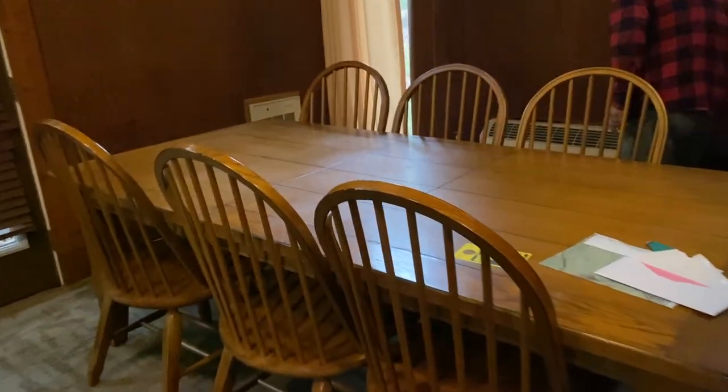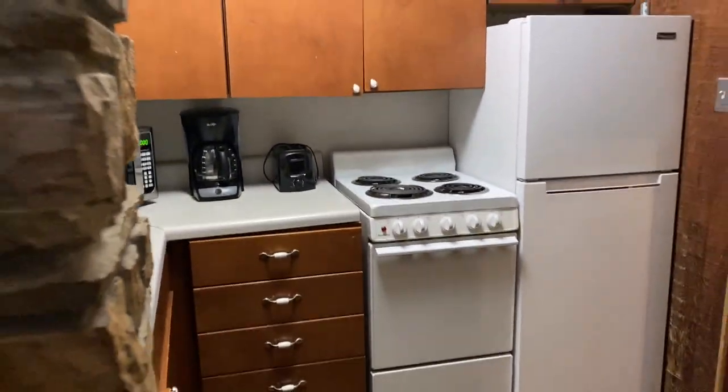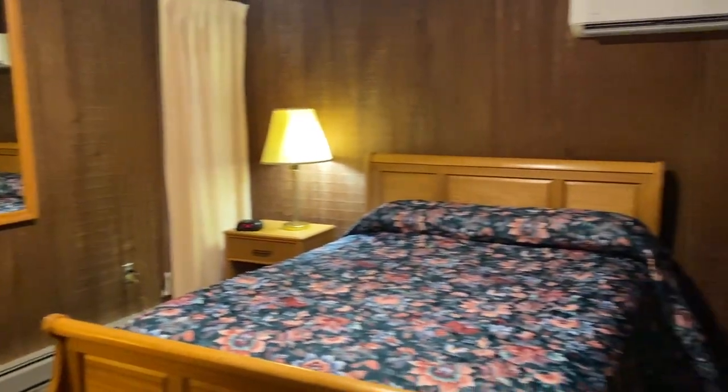Okay, so this is the first floor. Have a table. There's the kitchen space right here. Oh, it's dark. All right, here we go. Okay, here's the bathroom. I mean, here's the kitchen right there. And then the upstairs. This is the upstairs. Here we go. So here's the first room. And then here is the second bedroom. And then here is the bathroom right here.